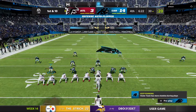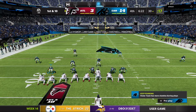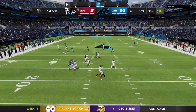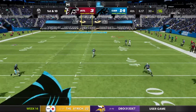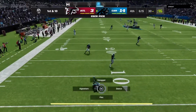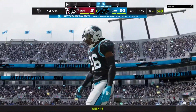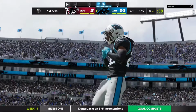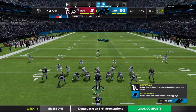About set to begin their next drive, the Falcons offense at the line. The interception was a great starting point, but now they need points pretty quickly, down 2 scores. Airing it out, looking for Ridley. And yet again, Ryan is intercepted. Dante Jackson picks it. And the Panthers are going to take over once again, and they'll have it at their own 8-yard line.